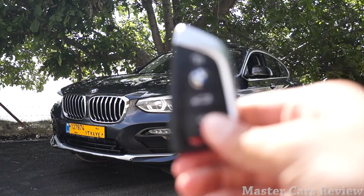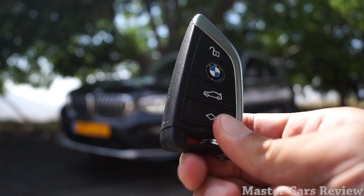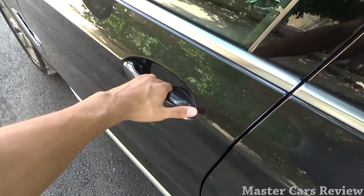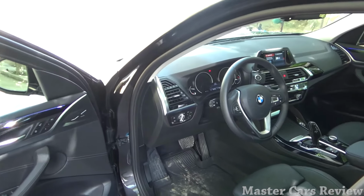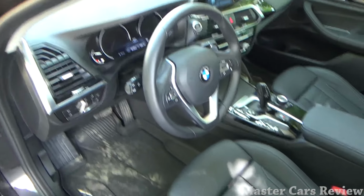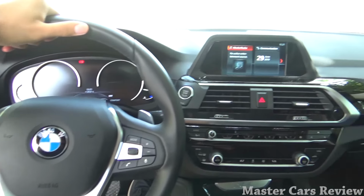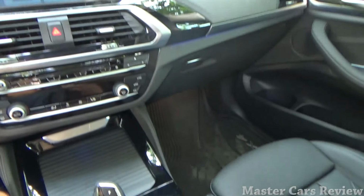Let's get inside. Our X4 came optioned with Sophisto grey metallic paint and black Vernasca leather on the seats. There are 4 different trim levels to choose from, with the xLine trim featured on our xDrive30i. The starting price of the new X4 is $78,000 in Lebanon.